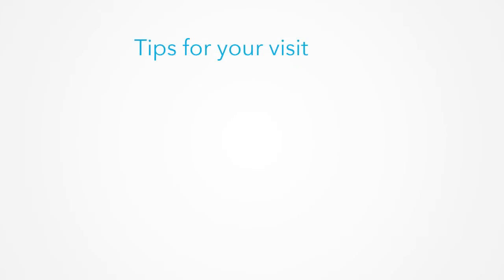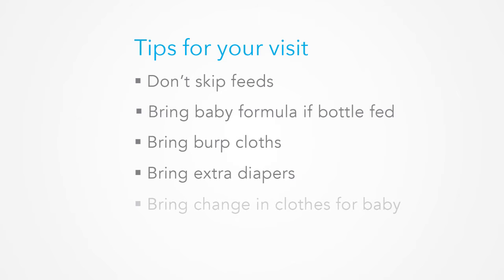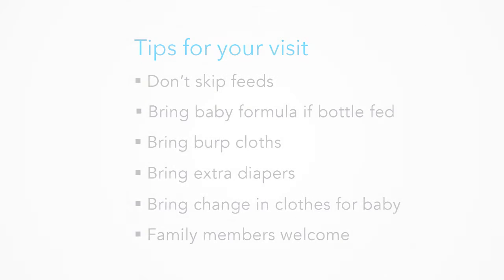To make your visit more comfortable, here are some helpful tips to keep in mind. We'll need your baby to be well hydrated for the sweat test, so please keep your regular feeding schedule and don't skip a feed. Bring plenty of baby formula if bottle fed, and bring burp cloths or any other necessities for your child's feeds. Bring extra diapers and a change of clothes for your baby. We know this can be a long visit and you may want support, so family members are welcome to attend.